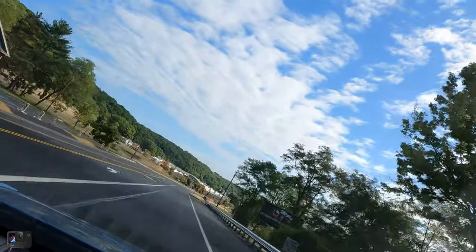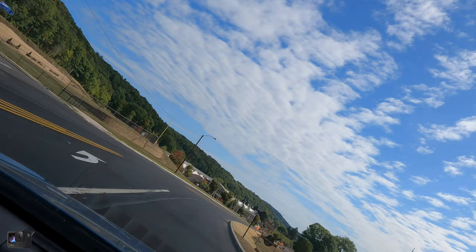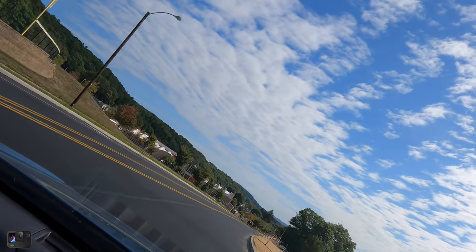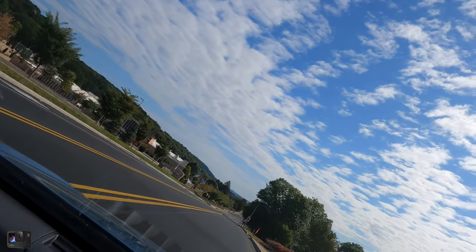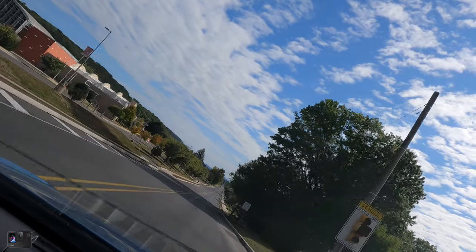It is a beautiful day here in central Pennsylvania. 55 degrees currently. Sun is shining. Let's see how this thing does with, there you go. It's a pretty beautiful sky this morning. It's not supposed to go much higher than, I guess, mid-60s today, so it's going to be a nice walk through the falls today.